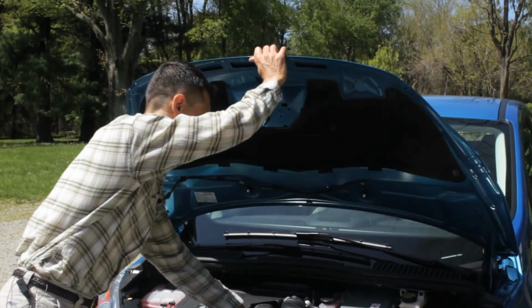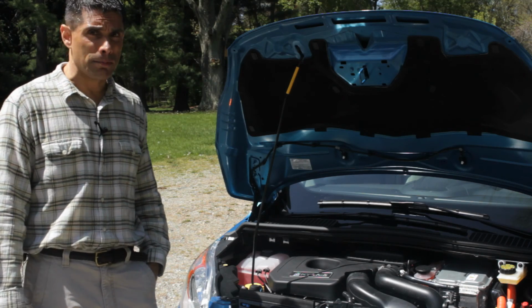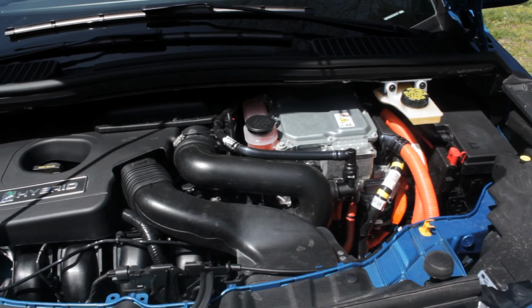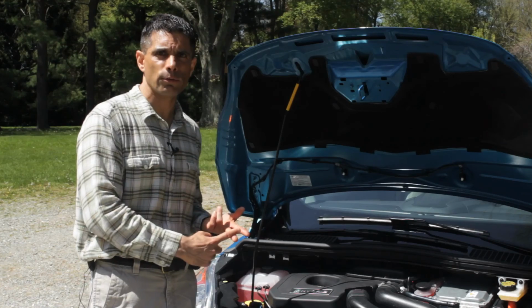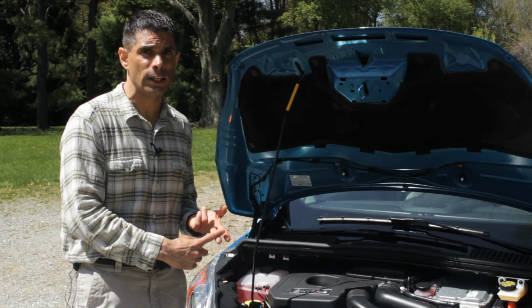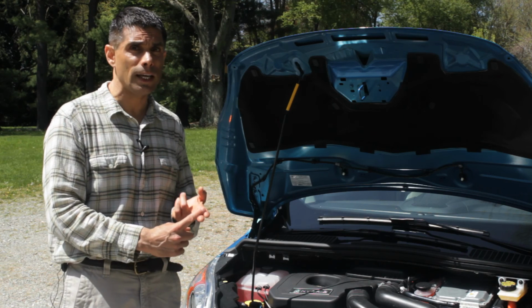What we have under the hood here is an engine assembled in Chihuahua, Mexico, a hybrid powertrain that Ford calls its power split architecture. This is a 141 horsepower engine with a 114 horsepower electric motor, AC synchronous motor, putting out a combined system horsepower of 188 horsepower.